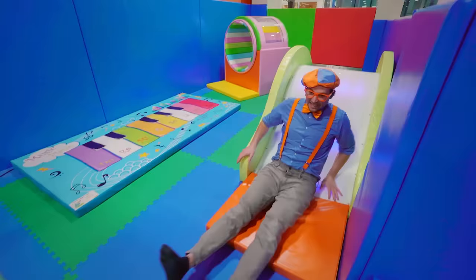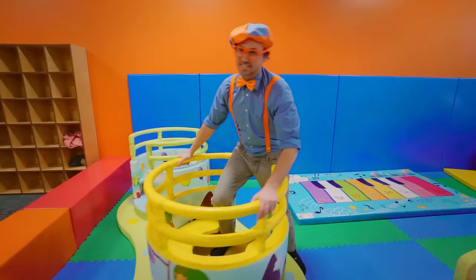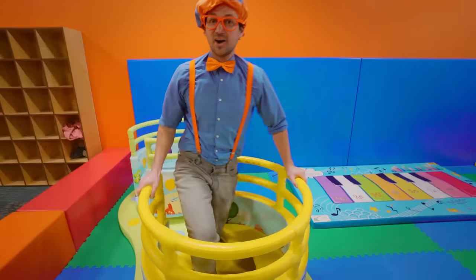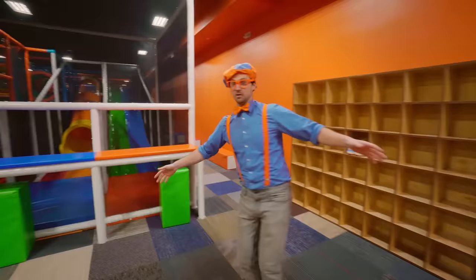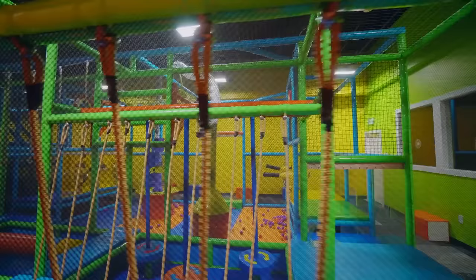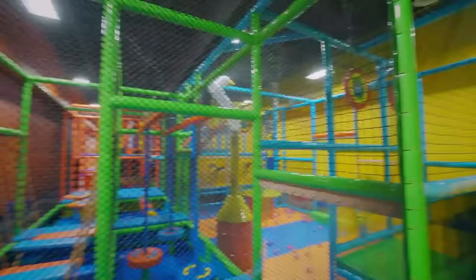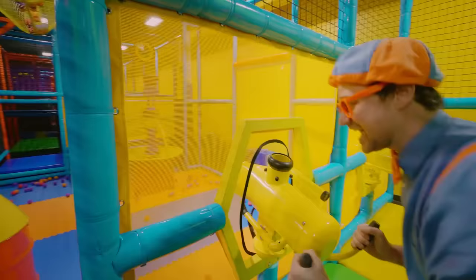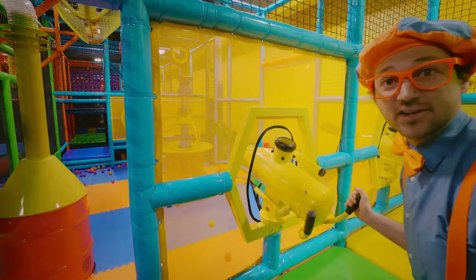Oh, and last but not least, let's keep spinning. Whee! Whoa! I love spinning! Whoa! I am so dizzy! Whoa! I'm shooting these balls out of this toy gun. Whoa! Go on the other side and let's see if I can hit the target.